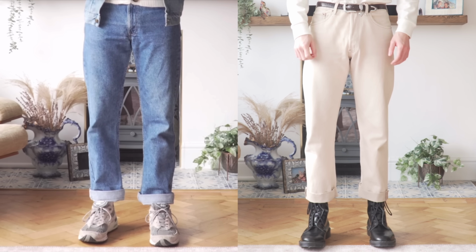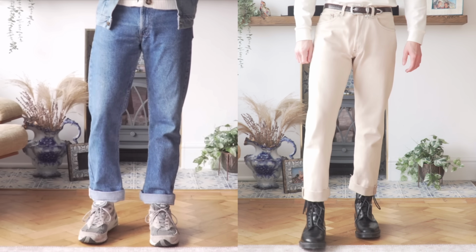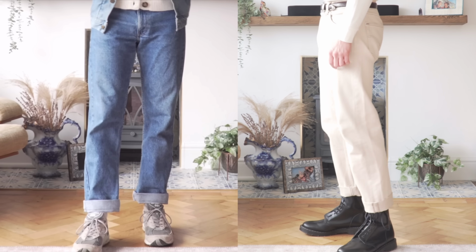For whatever reason, during fall and winter, I just find myself wearing darker coloured clothing all the time, and I think a lot of other people do this as well. But when the days start to get a bit brighter, I bring out my lighter coloured trousers. In particular, these two pairs of jeans from Levi's. The beige ones are a vintage pair of 501s, and the light blue are a pair of vintage 505s.